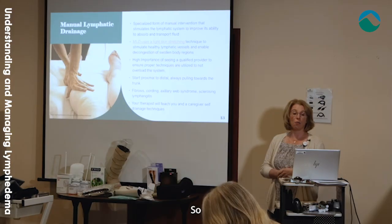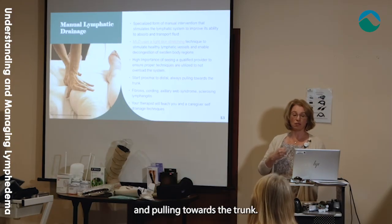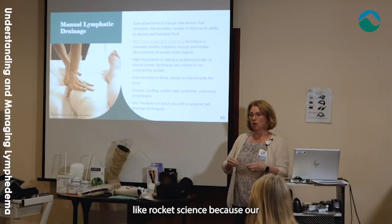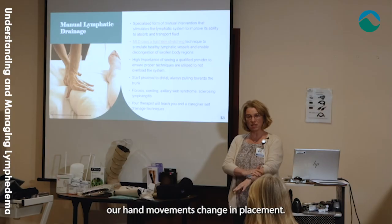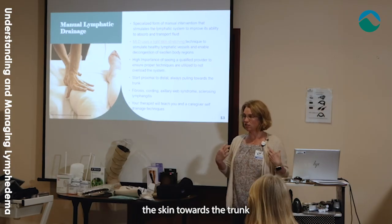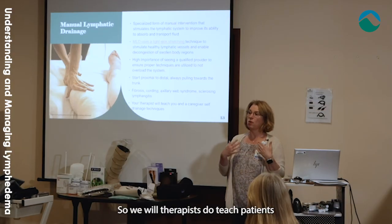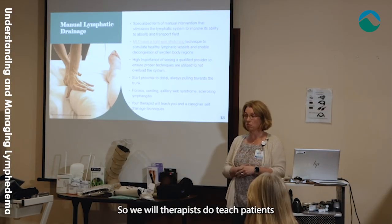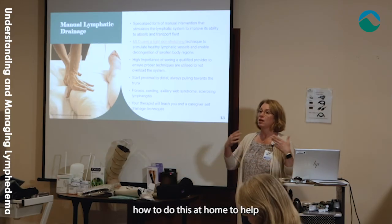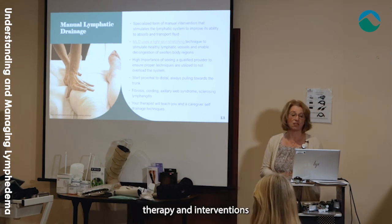So we always work starting proximal to distal and pulling towards the trunk. It always feels a little bit like rocket science because our hand movements change in placement, but we're always stretching the skin towards the trunk because that's where we want the fluid to go. So therapists do teach patients or their caregivers or family members how to do this at home to help keep things moving, and that you can still have that same therapy and interventions at home as well.